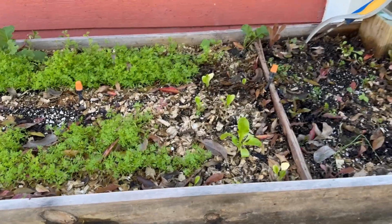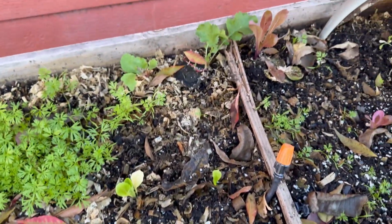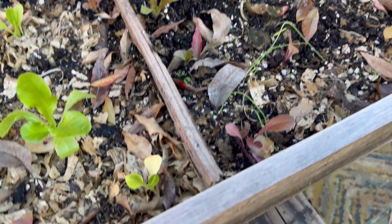To be honest with you, I've had a lot of stuff under frost cloth until today. I just took it off at lunchtime, and we'll see how things are growing. So in my little planter, I got a few little lettuces in there, kind of coming up. Some of them are doing okay, some not so much. The little bunching onions didn't do any count. I think they need some sun and some water.